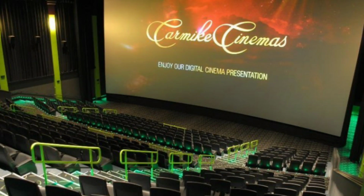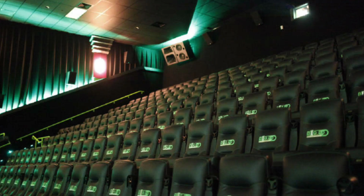The first one's Carmike Big D. It's got a funny name, but the Big D experience is this huge screen, these nice high back leather chairs, and like a huge theater. And they put these things kind of on the outskirts of bigger cities.